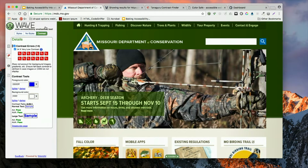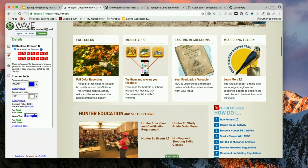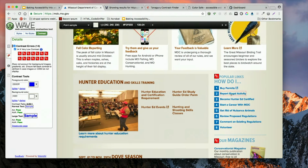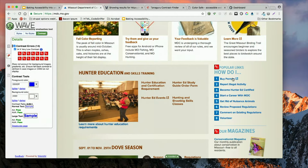And you can see on here we've got 14 instances of some very low contrast. What this tool will do is highlight those. So you can see here under popular links, "How do I?", we have a light blue text on a beige background, and they're saying this is a problem. Okay, why is this a problem? Well, if we plug in the colors over here, you can do that with a little color checker. Pick a color, pop in, and I'm not going to go through the whole thing because I'm having trouble doing this looking backwards.